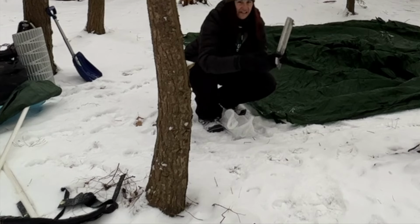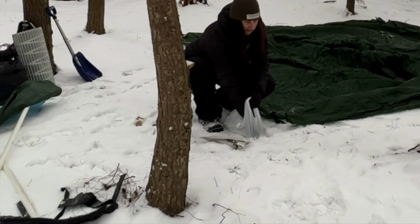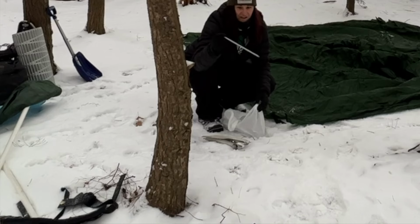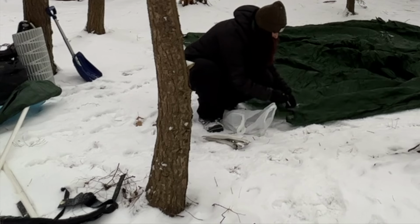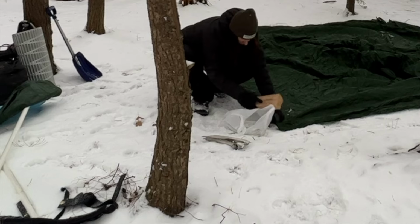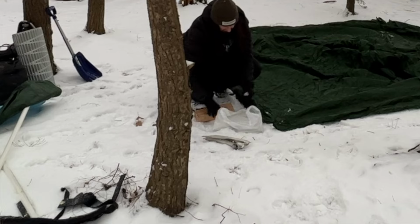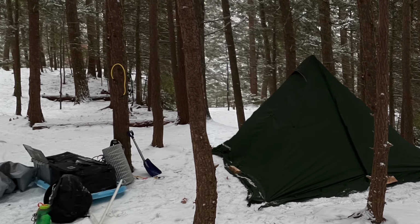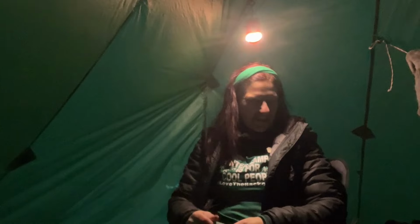I've got my heavy duty aluminum stakes that I got from MEC. And I also brought my common nails, which are amazing. Yes, okay, good. That's a good sign. Hi, I'm here, I'm okay. Everything is good.